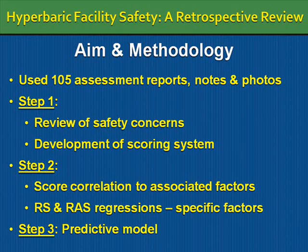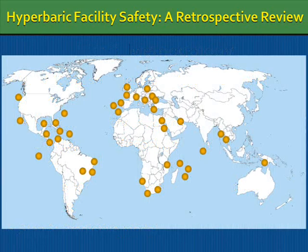And then finally, how could we come up with a predictive model so that when we are referring to a chamber in an area that we don't know and has not been assessed, we know what the relative safety status of that chamber is likely to be, based on a few non-evocative questions that really are not going to put the backs up of the operating staff there. You're going to simply ask them, what type of chamber do you have? What sort of medical supervision do you have? And from that, you can then predict on a relative scale the safety status of that facility.